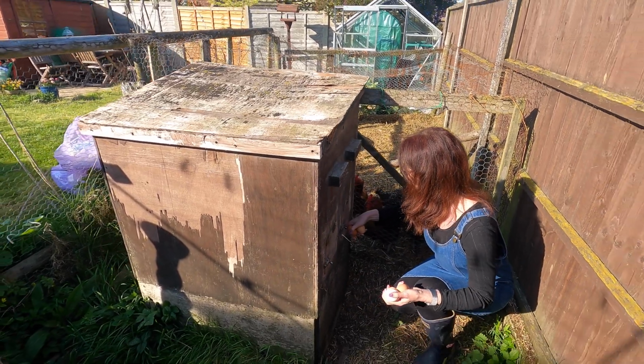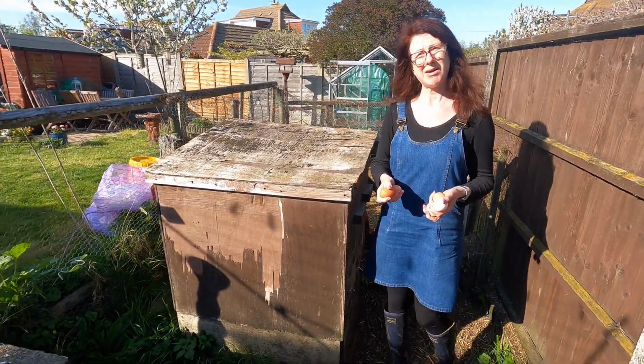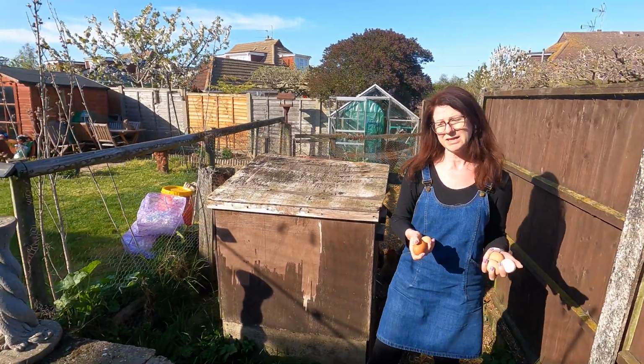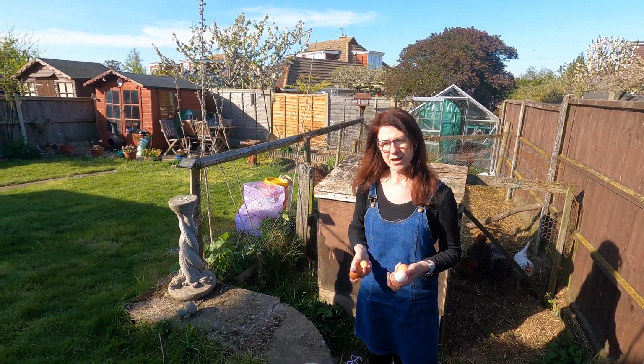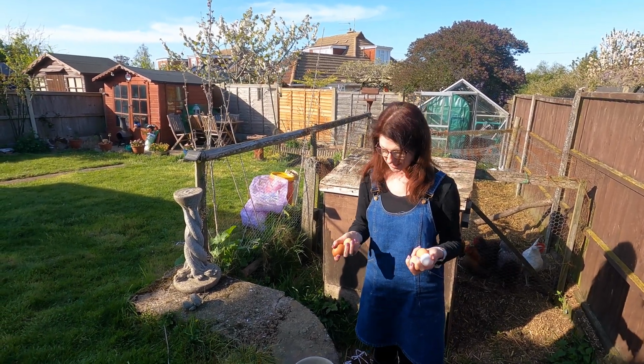Generally speaking, I've got 5 hens, and I get, you know, up to 5 eggs a day, so they're laying really, really well. They're really lovely to have in the garden. They're really therapeutic, and it's really nice to get your own fresh eggs.